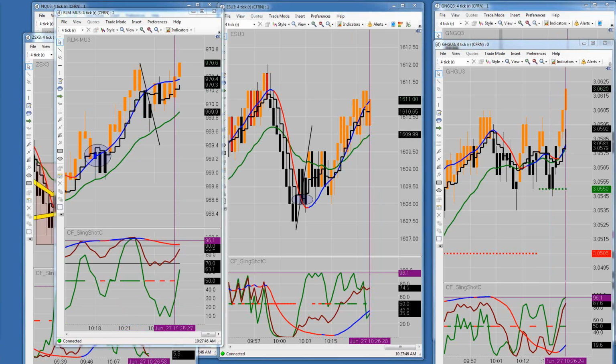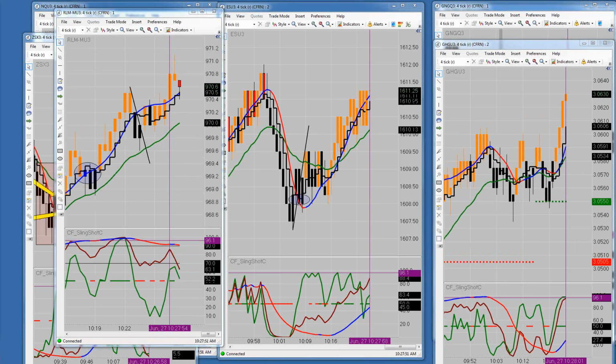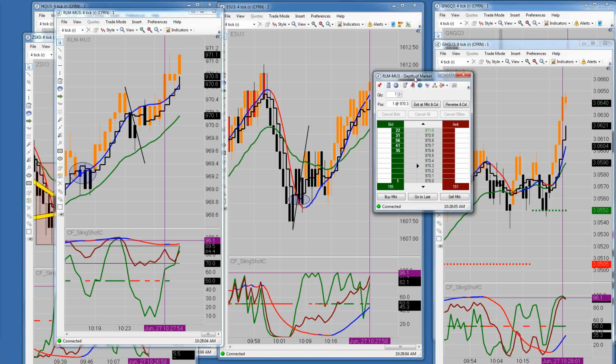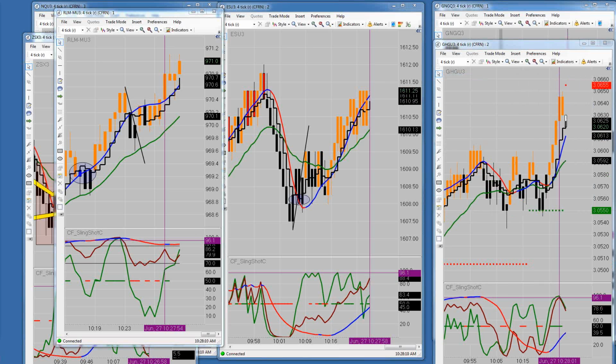All right, the Russell broke out to the upside. Stop should be at break even on the Russell. We're long the Russell at 970.3, guys. I am going to exit the Russell right here at the high of the day if I can. I just exited the Russell at 971.1, so I am now flat on the Russell.